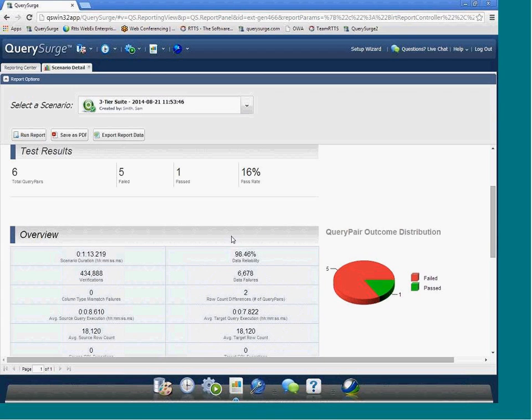But that's not the whole picture for you. The overview contains a number of other metrics that are important to understand what happened during your execution. If you look at just the upper lines on the overview, of course, we tell you what the duration is. This executed in about 1.25 minutes. During that execution, you can see that we executed about 435,000 verifications. What that means is that if you think of each of your result sets as a table, and you're comparing cell 1.1 in your source to cell 1.1 in your target, cell 1.2 in your source to cell 1.2 in your target, and you count all of those up across all of your query pairs, in this case, we had about 435,000 verifications, and about 6,600, 6,700 of them failed.